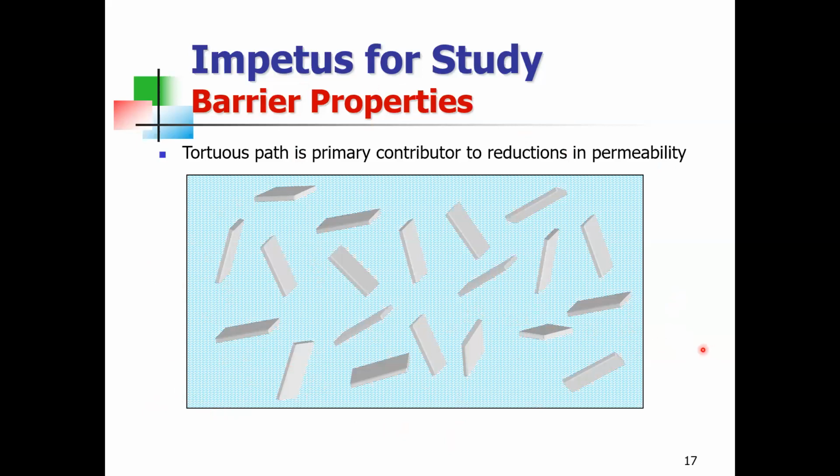This can also give you improvements in electrical properties as well. We did some work some years back showing that the dielectric breakdown strength increases substantially, because just as with permeates taking a much longer path, electrons to get through this material must take a much longer path as well, because they can't go through the clay platelets. They're nice insulators in this regard.